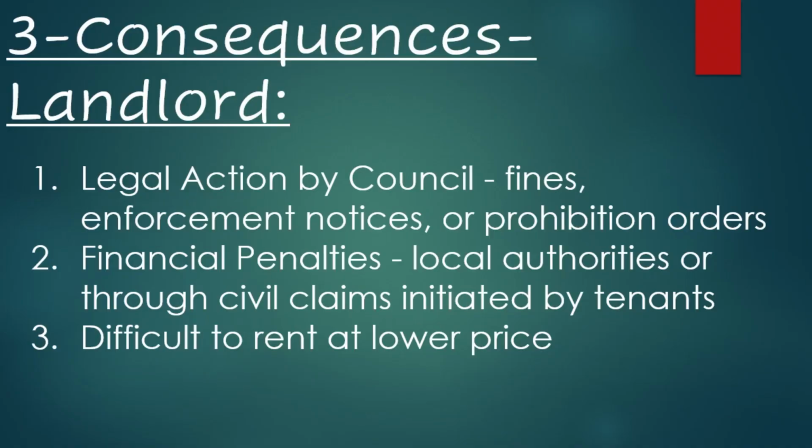There could be financial penalties to local authorities or through civil claims, so tenants can sue you, initiated by tenants, and it could be difficult to rent a substandard property, and you might only be able to achieve a lower price. So lots of good reasons why you as a landlord might want to maintain your house to the best possible standard.